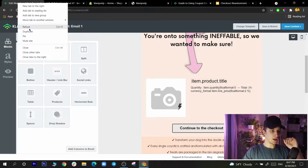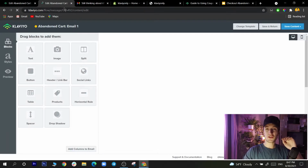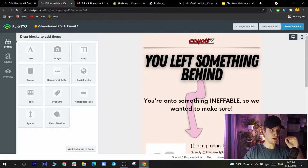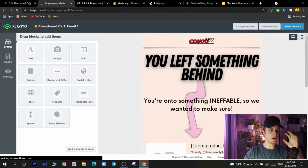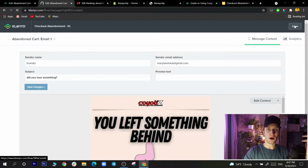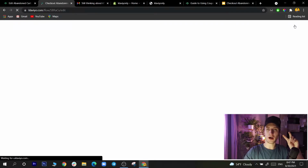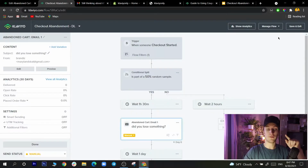There's something I actually forgot. So I'm going to duplicate this, because Klaviyo does this really weirdly. Not only does it not have a button to open the different tabs, but it also has the checkout started trigger included in the abandoned cart flow, which is really weird. And I've talked about this in my abandoned cart flow video on the YouTube channel. Go check it out if you haven't yet.